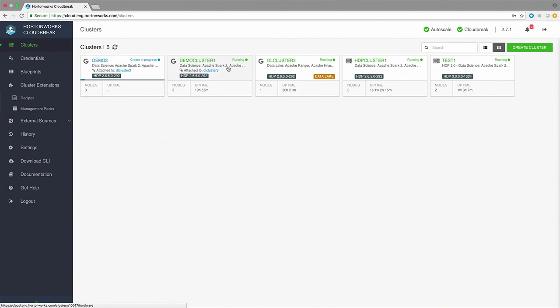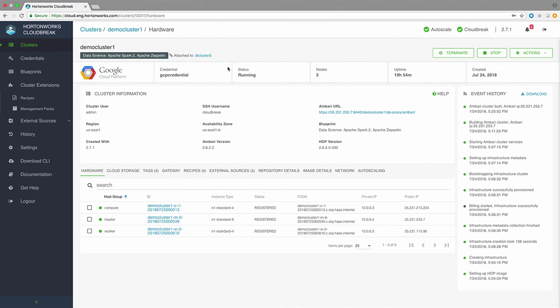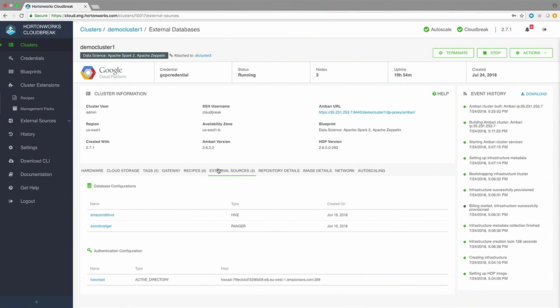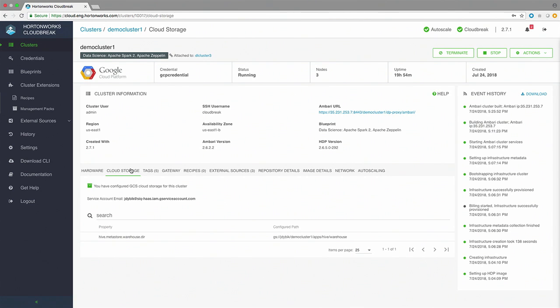Once done, your cluster is going to look similar to this one that I've already created and attached to my data lake. You can see here's the gateway configuration with all the endpoints for all the services that I publish through Apache Knox. I can see all my external sources that are attached, as well as the cloud storage that I have attached to this particular cluster.